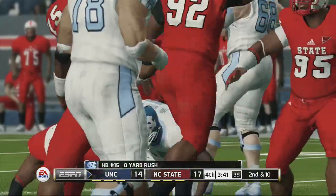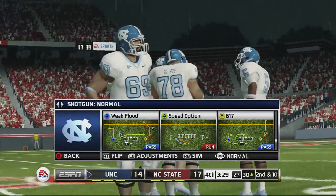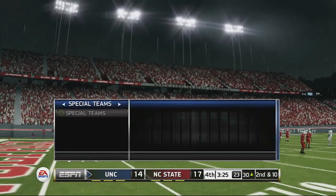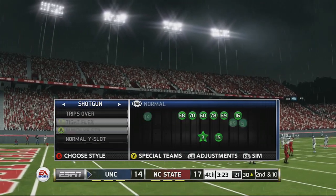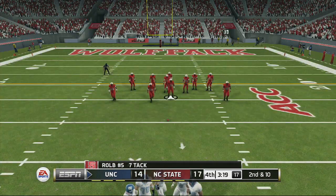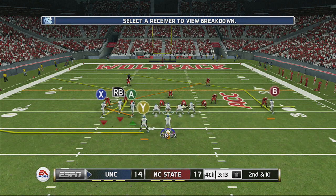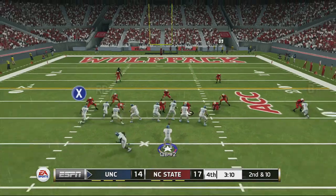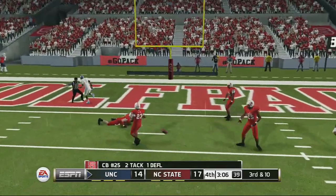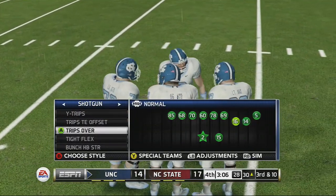Take it inside, but the defense is ready. No gain on the play. That makes it 2nd and 10. From the 30-yard line, 2nd down. Boy, a golden opportunity missed by the defense. That was a sure interception only to be dropped.